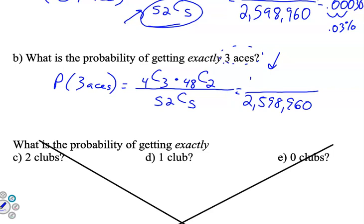All right, so I got 4,512, and then I'm going to divide it. And so I'm going to get 0.01736. That's my probability basically. And if you want to know what that is as a percent, it would be a 1.736% chance of getting exactly 3 aces.